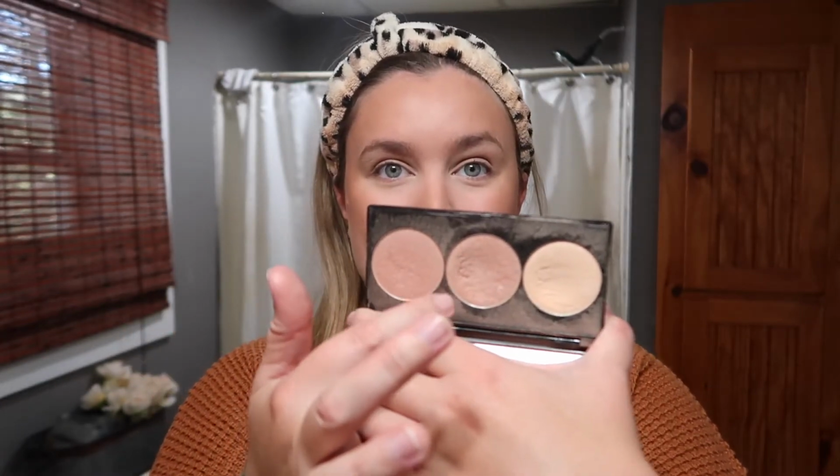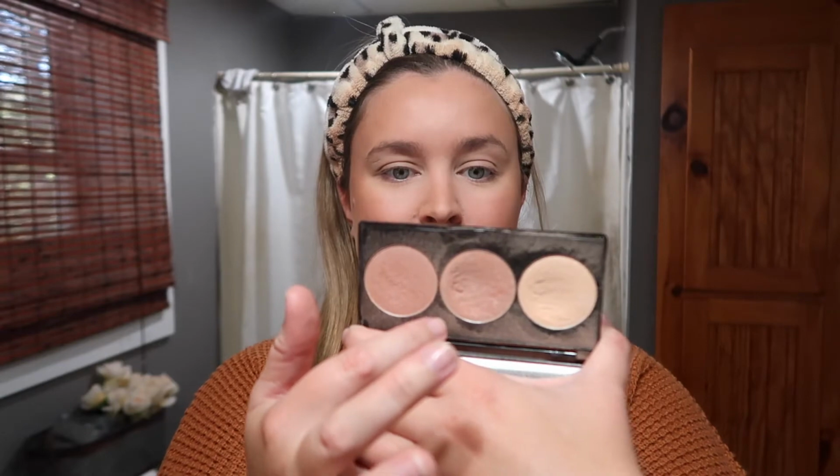These are all matte products, but this primer is really peeking through my skin, and I love it. And for highlighter, I am taking this Smashbox Casey Holmes palette. I am going to be using this middle shade right here. It's more of a pearlesque, and it's called Crank It Up in her palette. I don't know if it's the same since they discontinued her packaging.